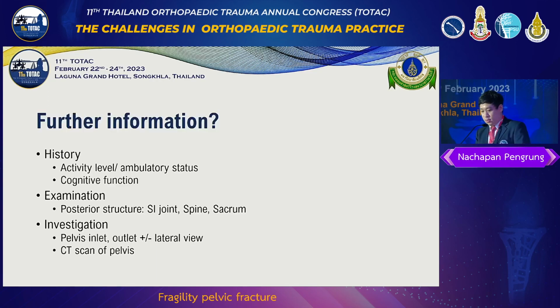Okay. Thank you. When you see a patient or get a consult with a patient like this, don't forget to evaluate carefully from the history, examination, and investigation. First, the history: you should be concerned about the pre-injury level and ambulatory status, and also cognitive function. And pay attention to the examination of the posterior ring structure, and also complete the radiograph and CT scan.